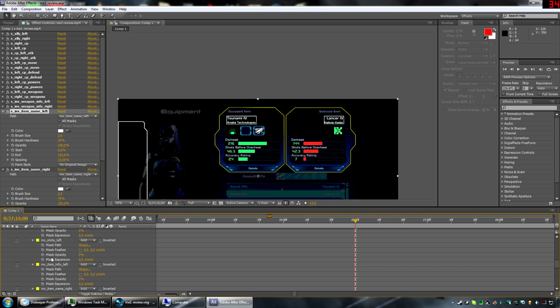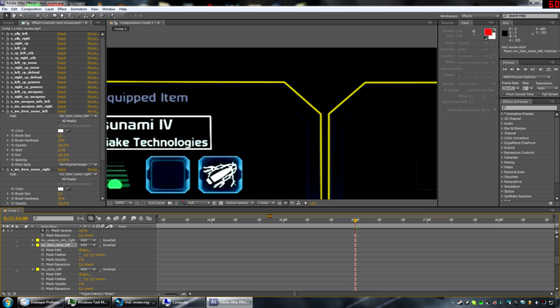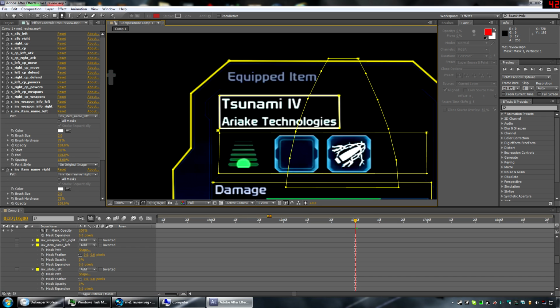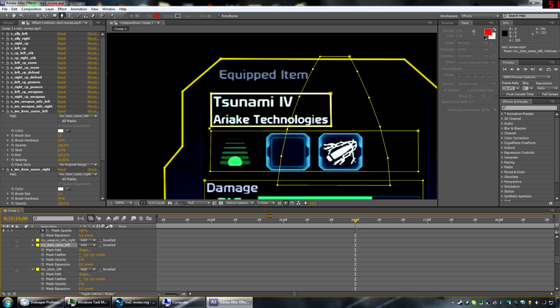So info, name. And so you can modify masks by just selecting the pen tool and selecting the mask you want to alter. So we want to add 2 more onto here. Well, no. Yeah, 2 more for this side though.